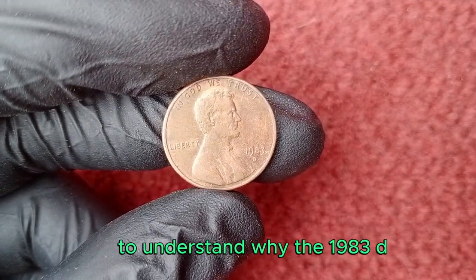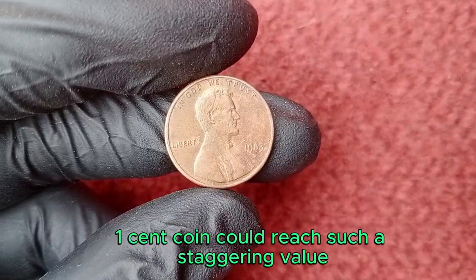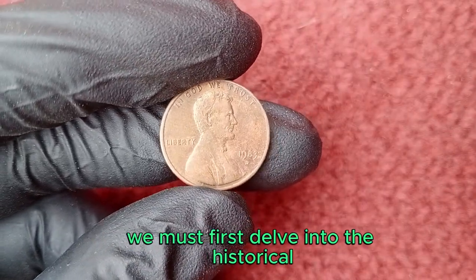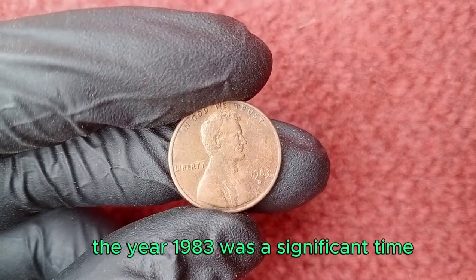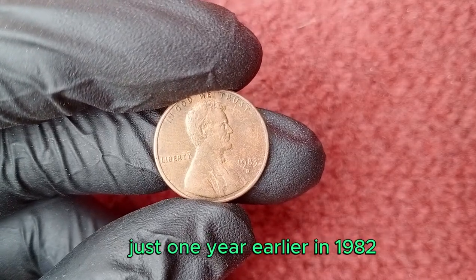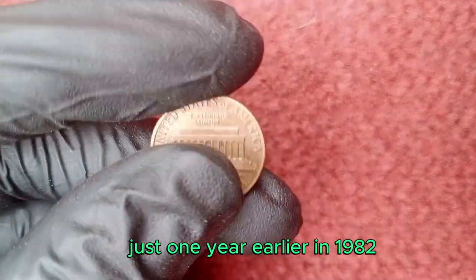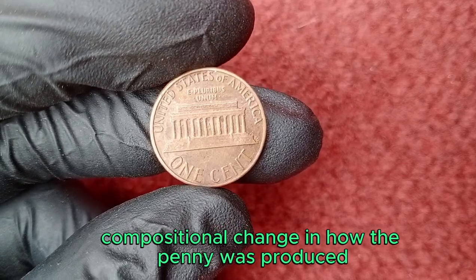Now, to understand why the 1983 D 1-cent coin could reach such a staggering value, we must first delve into the historical and technical context in which this coin was minted. The year 1983 was a significant time in the evolution of the United States penny. Just 1 year earlier, in 1982, the U.S. Mint underwent a major compositional change in how the penny was produced.